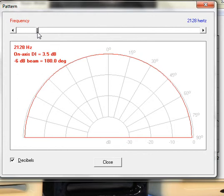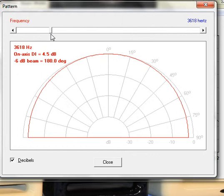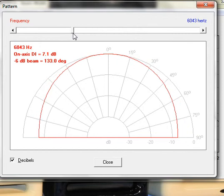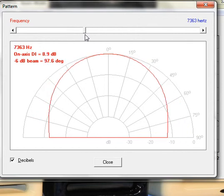2000 Hertz, see how it's starting to shrink a little bit? 3600 Hertz, shrinking a little bit more, but you still got great dispersion up to about 30 degrees. 4500 Hertz, great coverage. 6000 Hertz, wonderful coverage. I'm going to show you guys something kind of interesting. Right around here, there's still decent amount of musical content at 7000 Hertz.